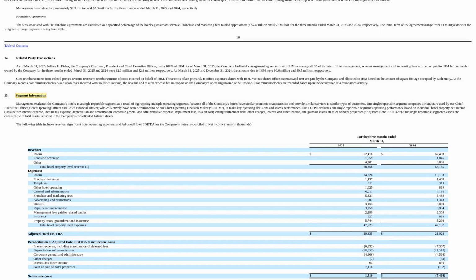So, what's the story here? Chatham Lodging Trust had a mixed quarter. They boosted their income by selling hotels and reduced debt, but their cash flow from operations is down and they're still carrying a significant amount of debt. Plus, the related party transactions are something to watch.